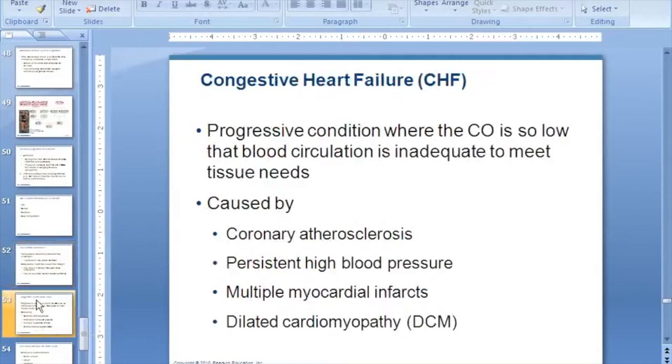And that leads us to the disease, or the condition, I should say, called congestive heart failure. Just a show of hands, how many people have never heard of this? See, everybody's heard of it. Now raise your hand if you can tell me what it is without reading it. It's one of those things that we've all heard of, but we don't understand. It's so simple.